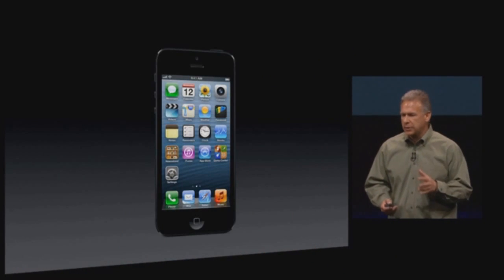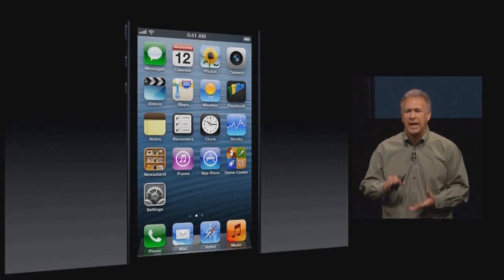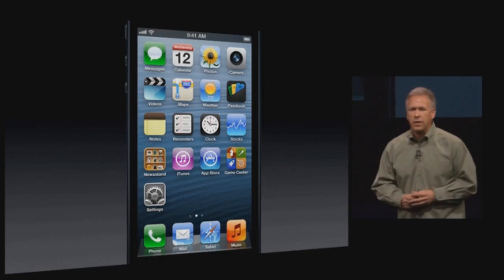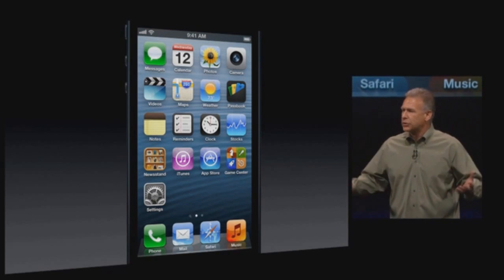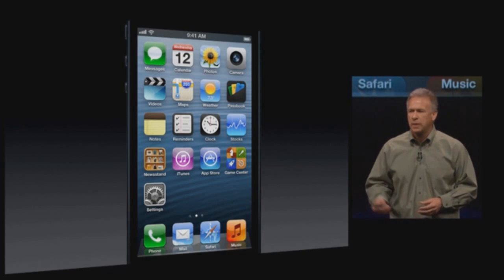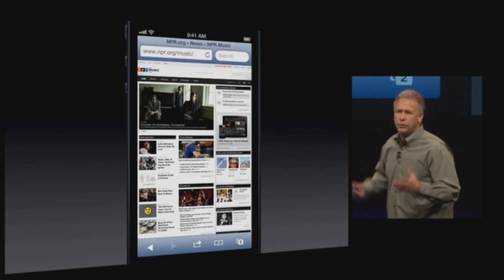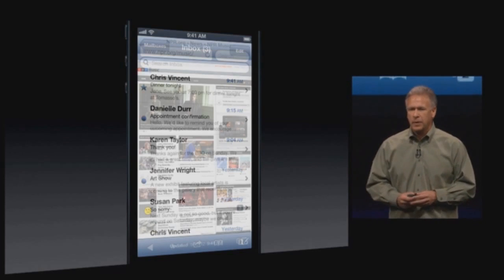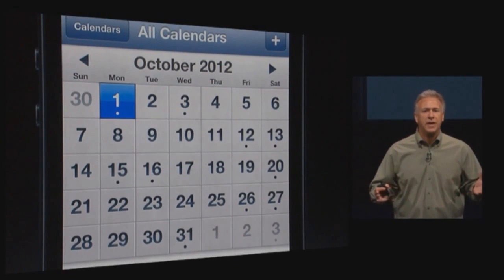This display is simply amazing. Let's zoom in a little closer. You see with the vertical pixels now, we're able to add a 5th row of icons to your home screen, so more apps on every screen. And all the software that comes on the iPhone 5 has been updated to take advantage of this display. So you see more of the web when you're surfing Safari. You see more of your email and mail. Your calendar shows more events.